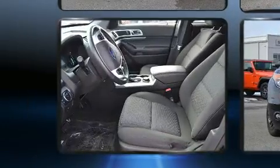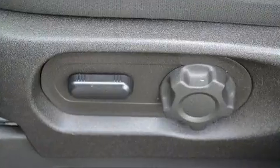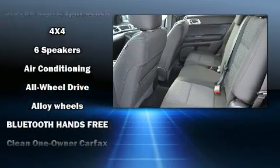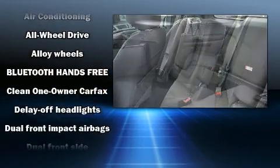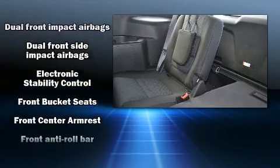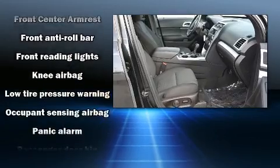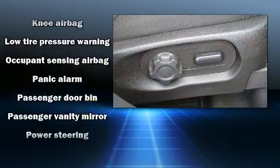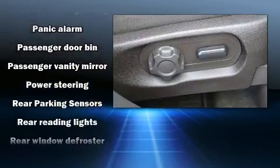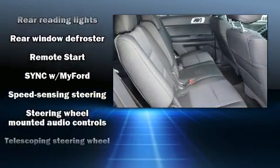Ford ensures the safety and security of its passengers with equipment such as front and side impact airbags, brake assist, a panic alarm, and 4-wheel disc brakes with ABS. Electronic stability control stands out as a technologically savvy innovation, keeping you better connected to the road. It also arrives with a Carfax history report, providing you peace of mind with detailed information.